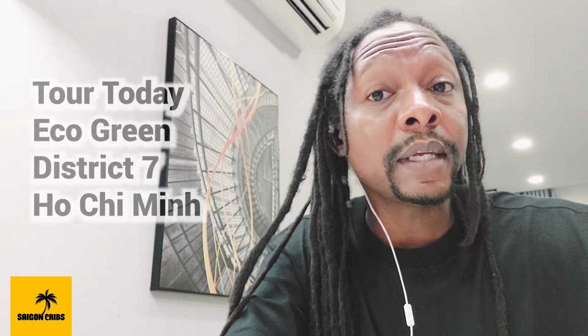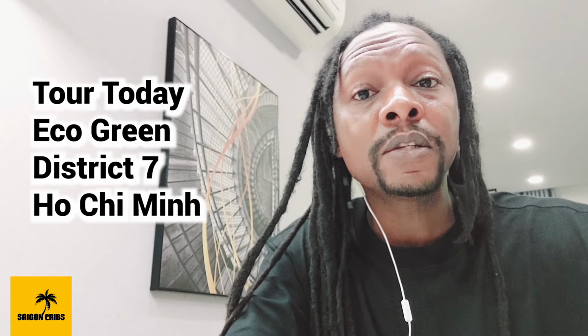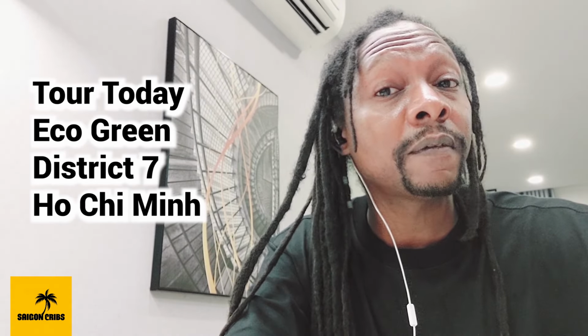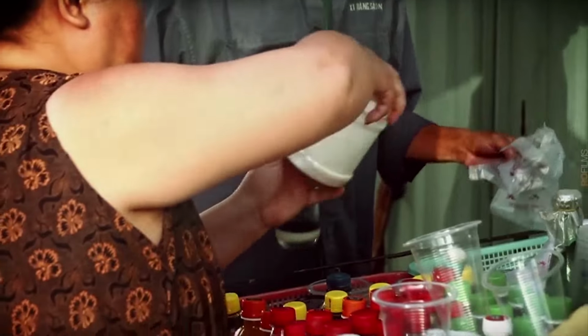So we first started the search here at Eco Green in District 7, which is a really nice location. It's located right next to the bridge that takes you straight to downtown in District 1. So it's a really good location as far as having a commute to work. That was the really important part of the search, and that's the reason why we chose to take our first look at Eco Green. So let's go on in.